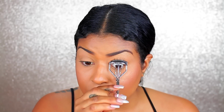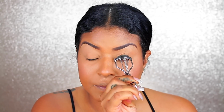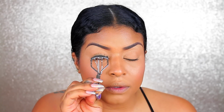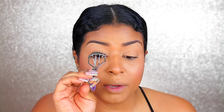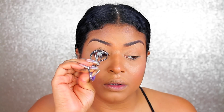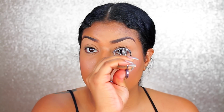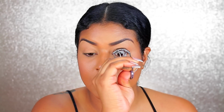This tool I use daily. With or without lashes, I always use this. And when I curl, some of you guys probably don't want to do this because you're scared, but I've been curling my lashes forever. I lift it up like that. Careful when you're doing it because you could pull out your lashes if you're doing it too rough. But I get down to the base of the lash and then I curl it up like that. That's just going to give it an extra lift.